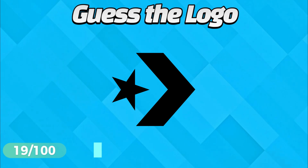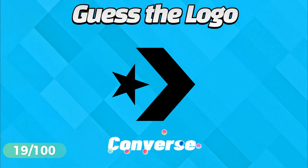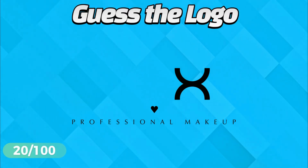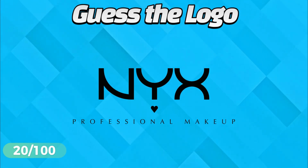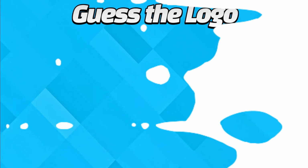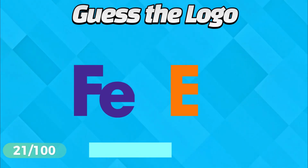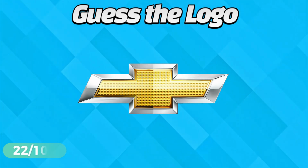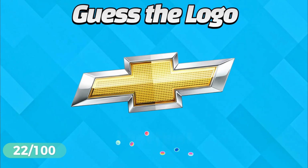Guess the logo. It's Converse. Guess the logo. It's NYX Cosmetics. Guess the logo. It's FedEx. Which logo is this? It's Chevrolet.